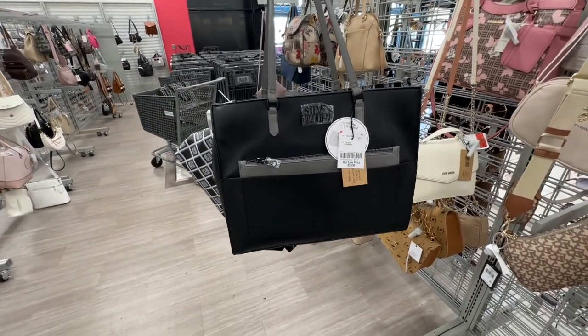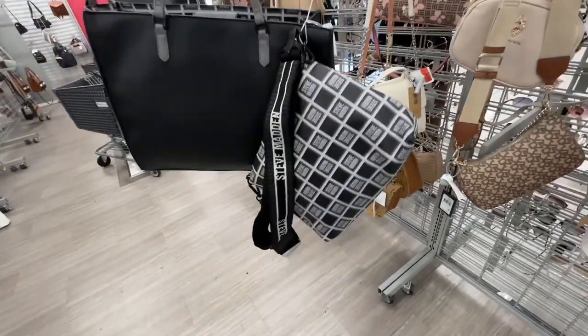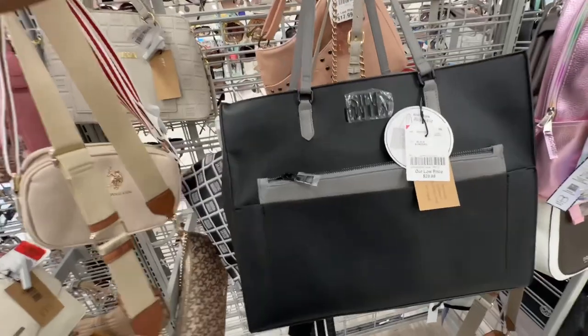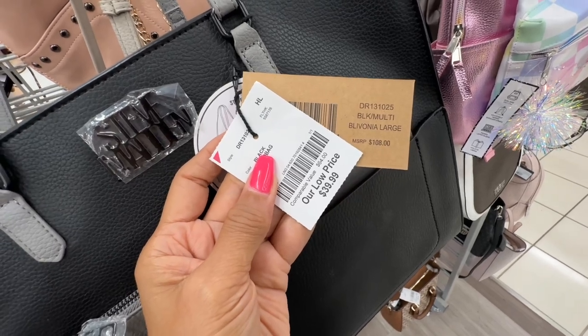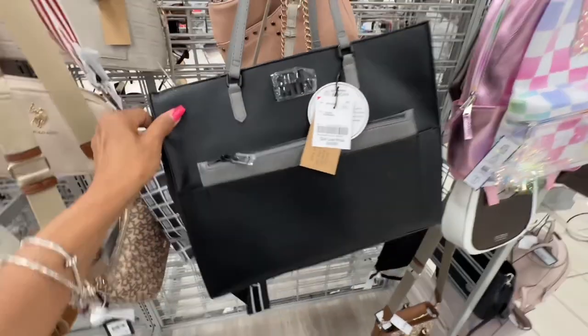This is nice, black and gray. Shoulder strap, snap in the middle. They have a crossbody in the back. That is so beautiful. Let's check the price. Oh, it's $40. Retail $108, multi-black. The name is B. Livonia Large.